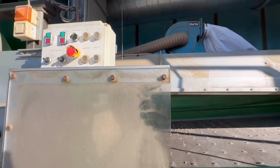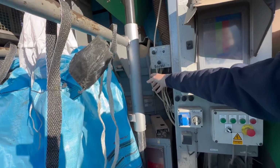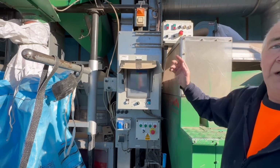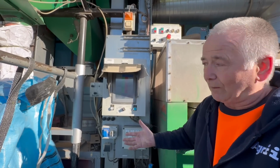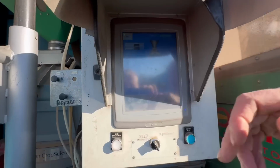All good seed. Then it will go into the treater, which is through here. That's where we put the chemical on, and we're putting on one called Vibrance Duo at 2 litres per tonne. That is for disease, and it also helps the growth. It's a growth stimulant as well.